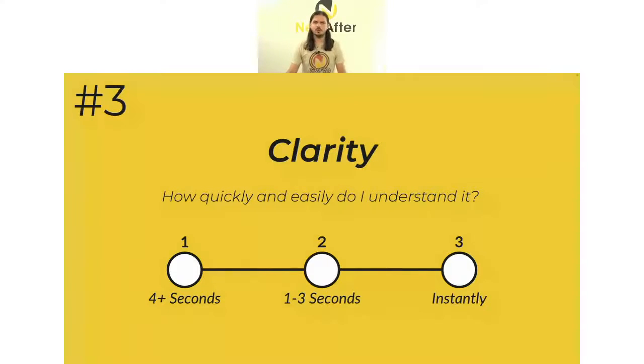Clarity answers this question: how quickly and how easily do I understand what you're saying? Do I have clarity about what the problem is that you want to see solved in the world that you're asking me to help with? Do I have clarity about what the solution is? Do I have clarity about what my role is to play as the donor? Does it take me a while to think about it? Say, I think I get what they're saying. Or is it an instant, clear understanding? I would encourage you not to be overly persuasive in your copy, but I would lean into clarity first.